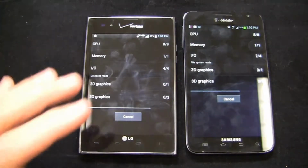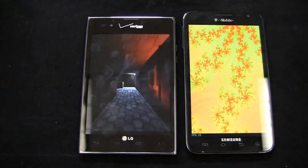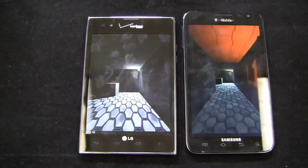And at least, compare Verizon to Verizon, apples to apples. Other Verizon devices, I noticed this one kind of struggled a little bit in the call quality department as well. So that's something to keep in mind.